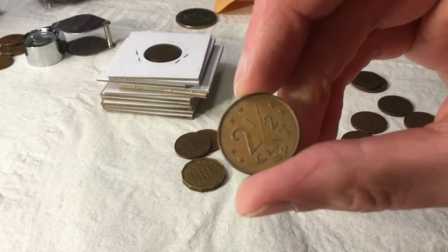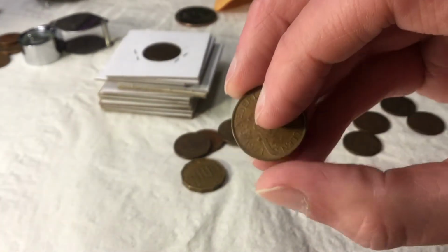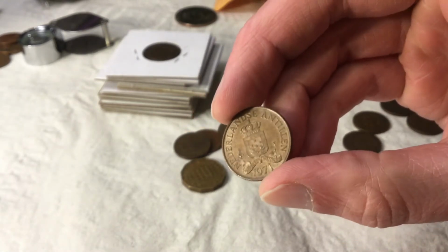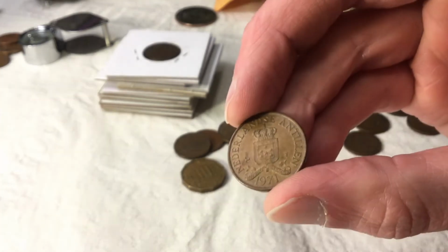This one's interesting. Appears to be brass, 2.5 cents. Netherlands Antilles, so it's in the Caribbean. Pretty cool.